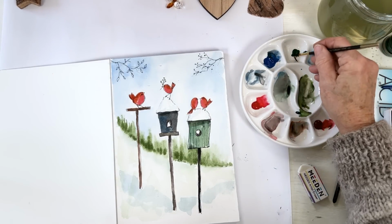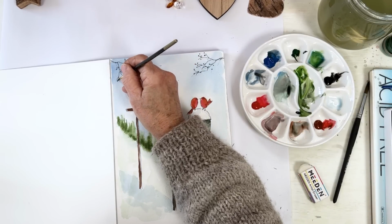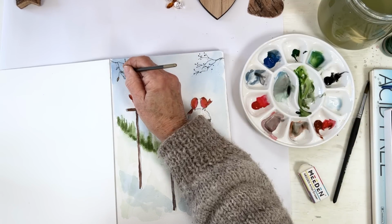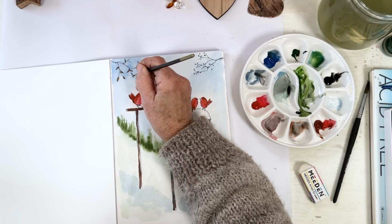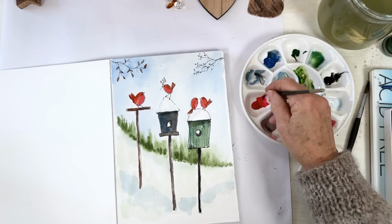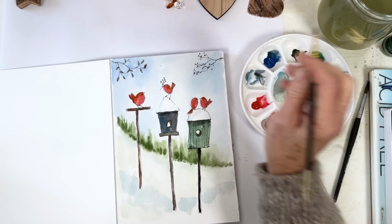A little bit of green. And these leaves, well, no, not green, actually. They should be brown because it's winter. Not too much. And then maybe a tiny couple of dabs of red over here for these berries. Again, not too much.